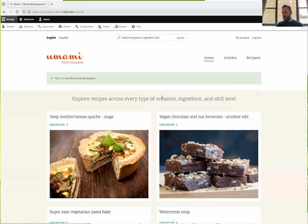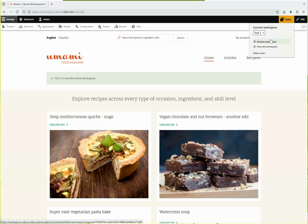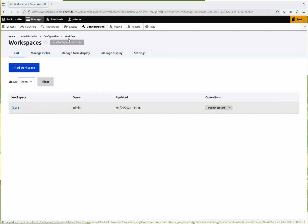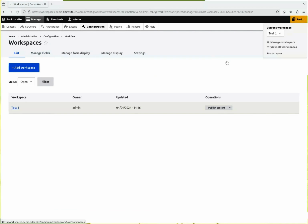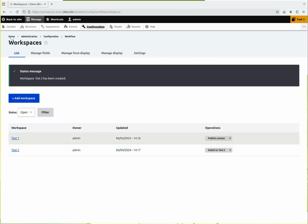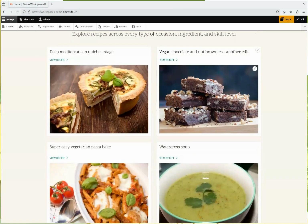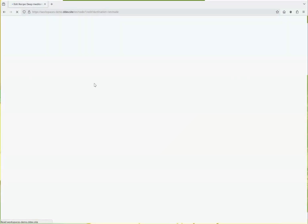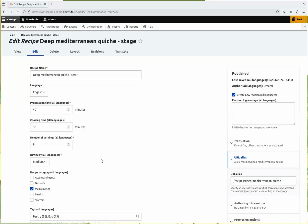Wow. And yeah, you can draft multiple changes in multiple workspaces at the same time. So let's say that we can create multiple workspaces and edit content in each of them. So right now we're in test one. Let's edit this one. Let's say test one.